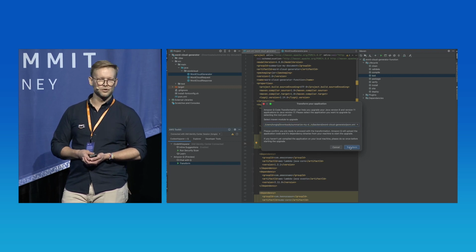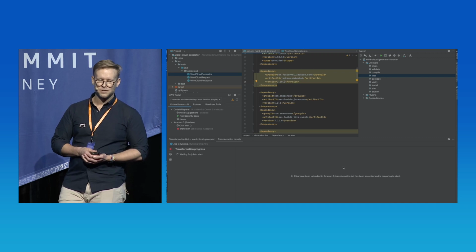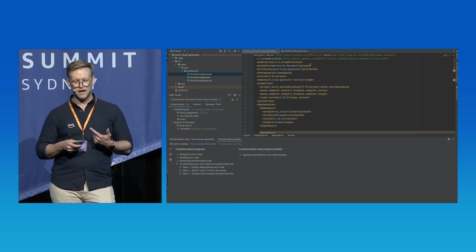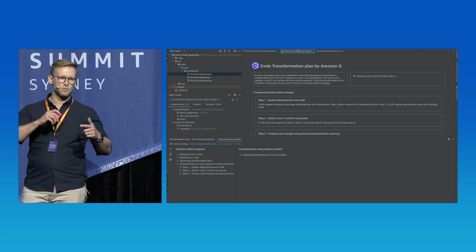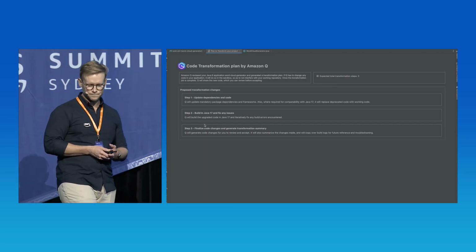So what Q will do is it will zip up all the files that are in my source folder, securely send that off to the Code Whisperer service or the Q Developer service. And then what it does is it builds it in Java 8 inside the service. It will generate a transformation plan for me, which is essentially a sequence of what needs to be done to my local project in order to upgrade that code.